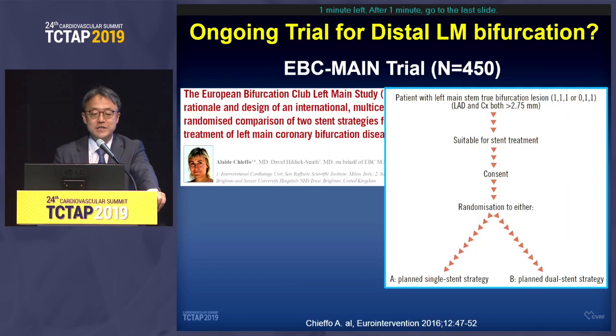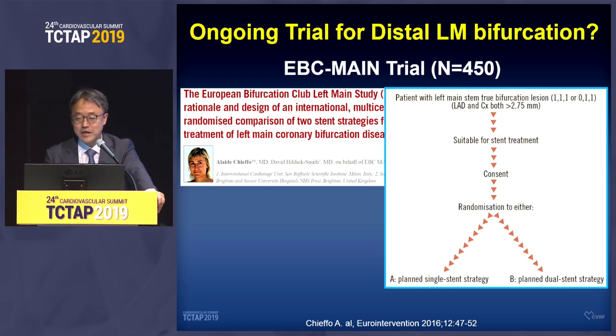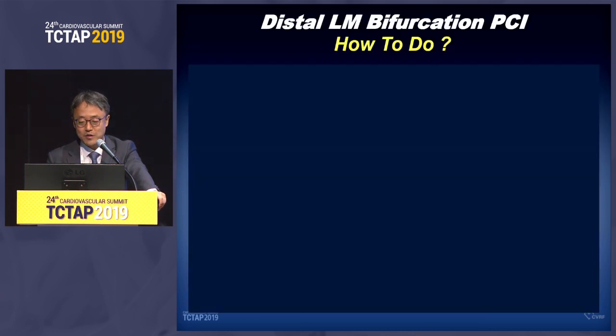What is the ongoing next future trial? This is the EBC MAIN trial. They are targeting the left main bifurcation region, with randomization to a planned provisional stenting strategy versus a planned dual stent strategy. In one or two years, the results of this compelling trial will be available.